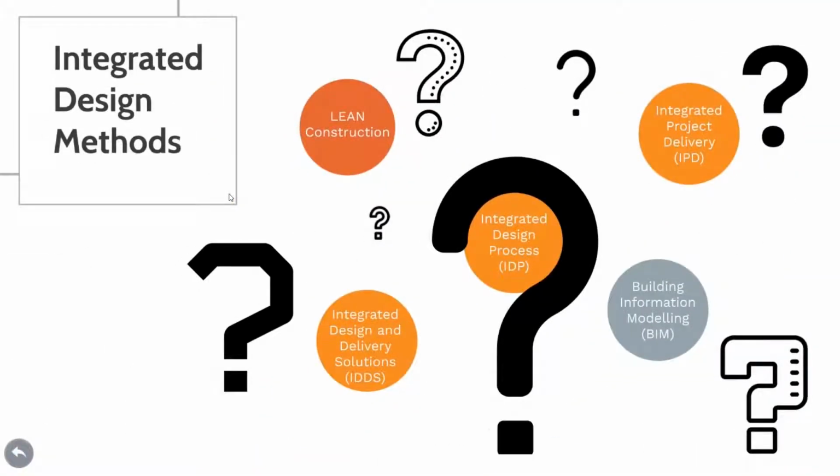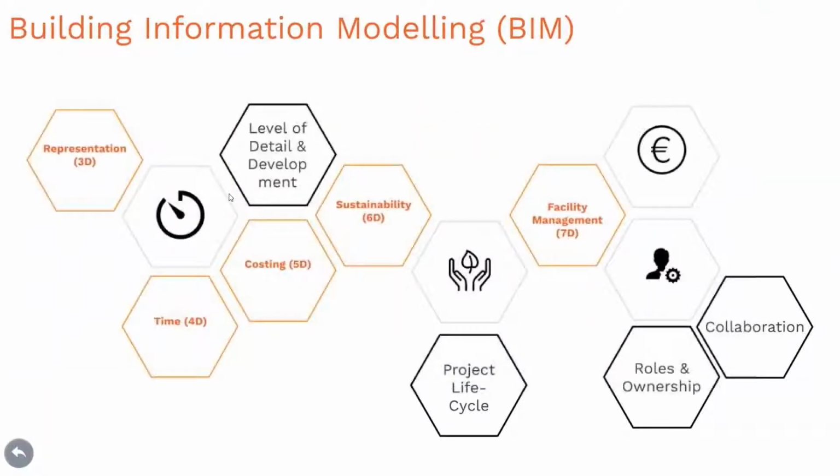So another important method, which can also be seen as a tool depending on its level, is building information modeling. The traditional processes require 2D representations of technical drawings that now extend to 3D representation and beyond. The extended dimensions that can be captured in the digital interface of the BIM design project can include, for instance, the time in 4D, the costing in 5D, the sustainability in 6D, and the facility management in 7D.